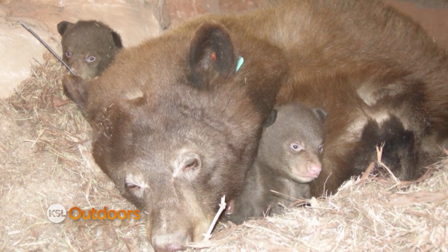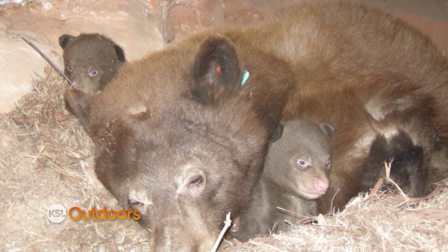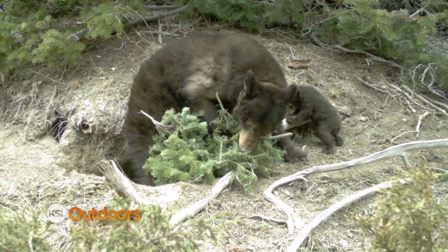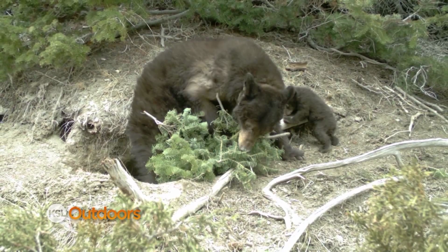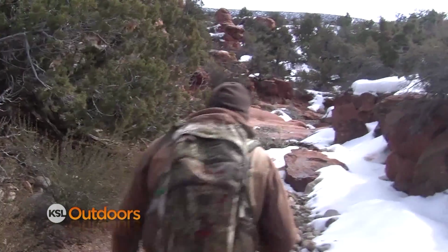The cubs, we wondered how cubs learn to shred material and bring it into the den, make a nest inside the den. And we found that the females in the spring, they'll take the cubs out and they'll teach them. They'll actually go and shred bark off trees and drag it back in, and pretty soon you watch and the cubs will start doing it.